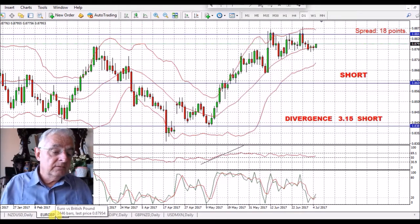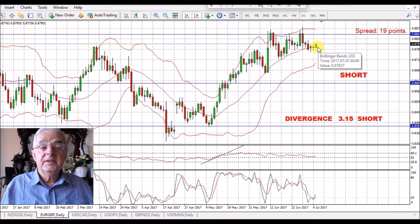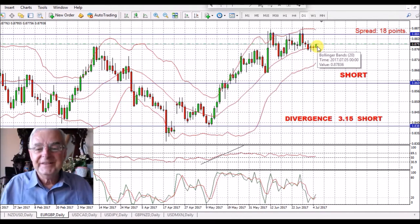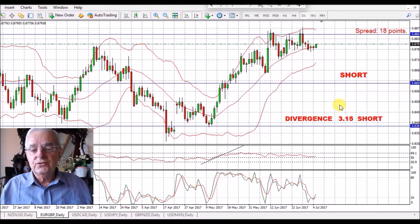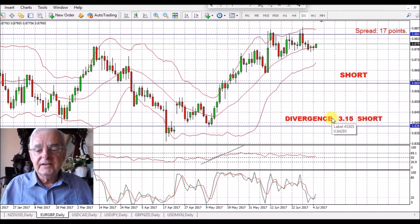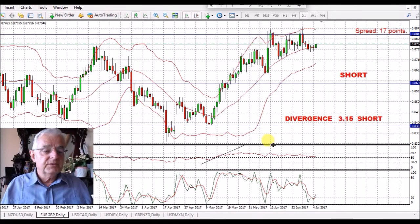Euro, British pound. Green candle this morning. Bit of weakness in the pound, I believe, rather than strength in the euro. We've just come up to our entry point. We're looking for this to short. We've got a 3.15 divergence on the commitment of traders short between the euro and the pound.